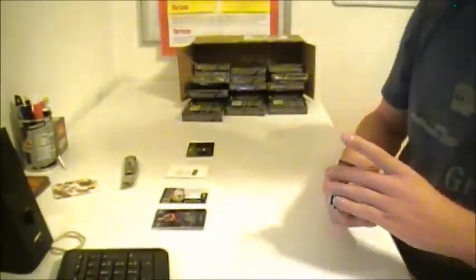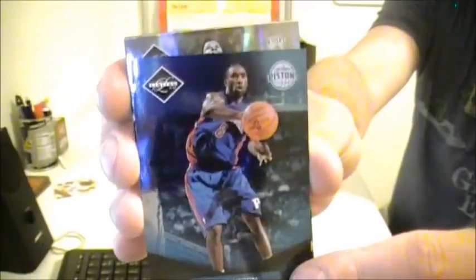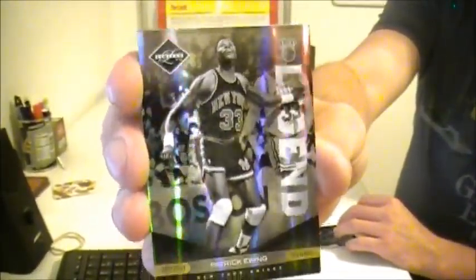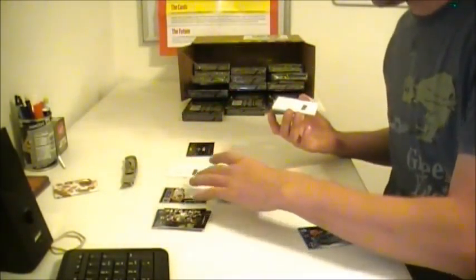Clyde the Glide for the Rockets. He's a legend. Sorry. Ben Gordon for the Pistons. And a Patrick Ewing Gold Spotlight for the Knicks. Another redemption, how about that? Numbered to 25 on the Ewing.